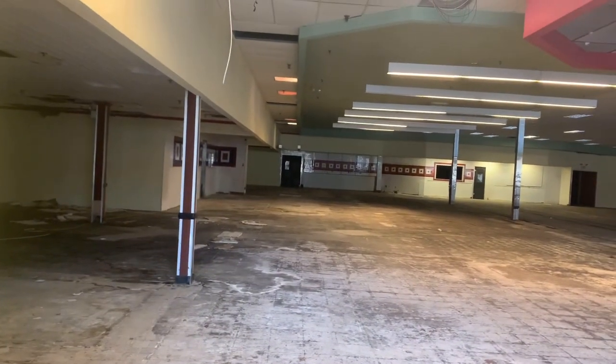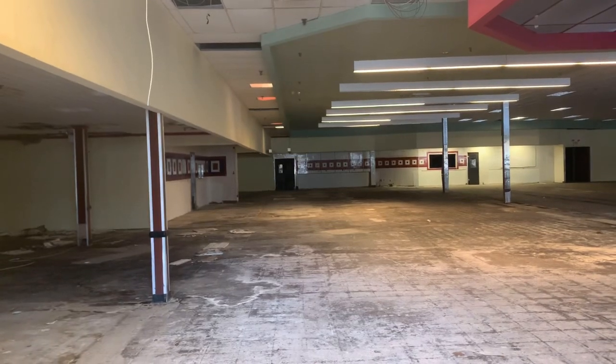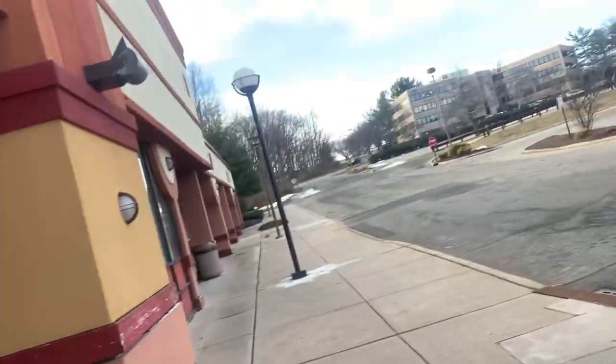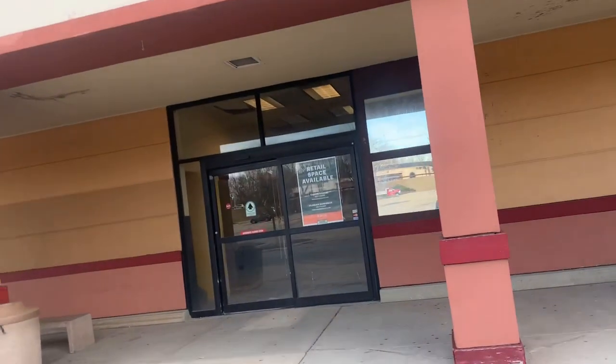What store was this? Whoa. What the hell is this? What store was this? Yeah, this is like the dirtiest out of all of them. What was this place? This looks like it's been closed the longest out of all these stores. I don't know what store this was, guys. Quite spacious, too. I'm gonna find out in the back, too. See what it was.